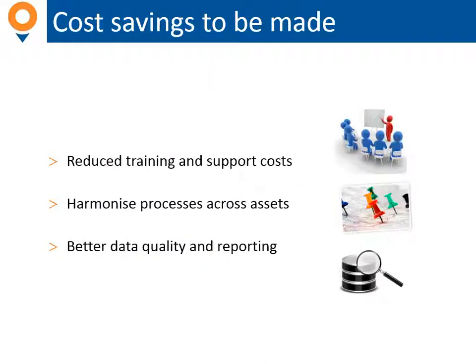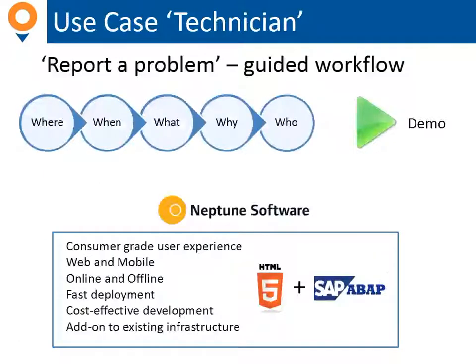So there is evidence that money can be saved by reducing training and support effort, improving the data quality and effectiveness of your operations, and harmonizing work processes across your assets. By engaging with the technicians and providing them a guided workflow, the way they work can help achieve those goals. Let me show you a demonstration of a sample guided workflow we have built at Absoft for the report a problem task. This will help your technicians to enter data quickly, easily, and uniformly.